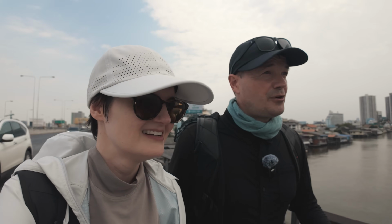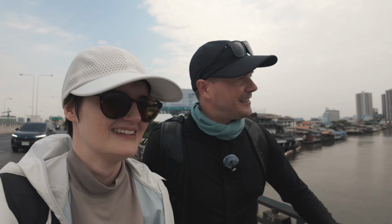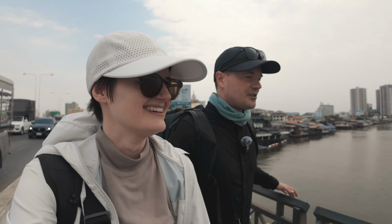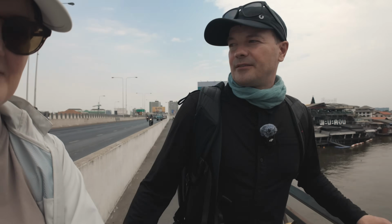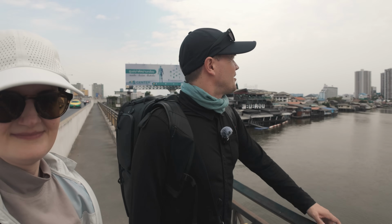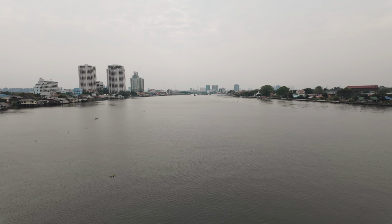If you love bridges, if you love traffic, Rama 5, that's your place. This is your bridge. It's my place. You know, I can put the geophone on here. I can record traffic sounds. It's a little windy for the PCM A10, so it wouldn't really make sense, but just enjoying the view here.